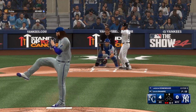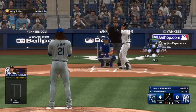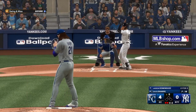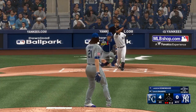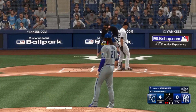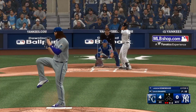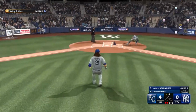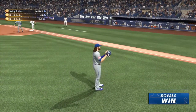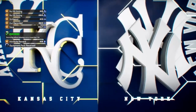Dominguez stands in now and watches strike one. Swing and a miss, that one in the dirt. The Yanks down to their final strike. Comes up empty as he chases that one in the dirt. On to first, and that'll do it as they complete the strikeout to end it.